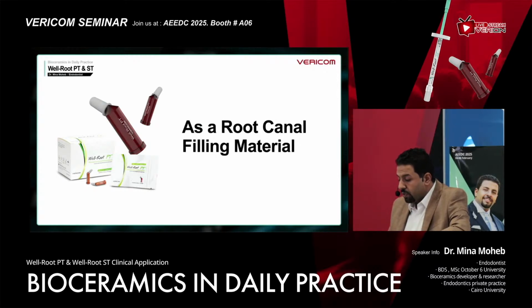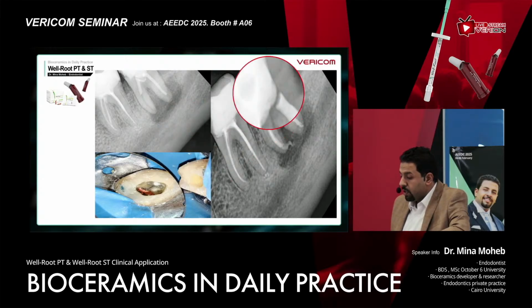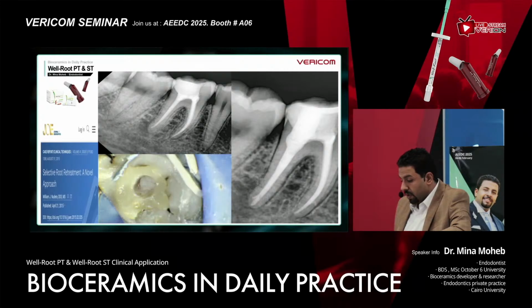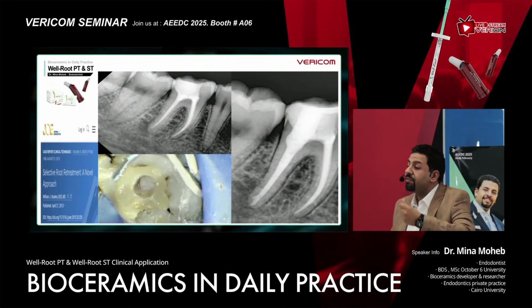Where root PT as a root canal filling material? In this case, I was able to fill the whole root canal system using root PT, the bioceramic putty. I did this case 5 years ago. Two years after, the patient came complaining of severe pain related to the tooth.